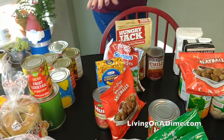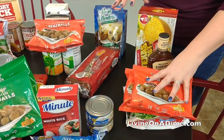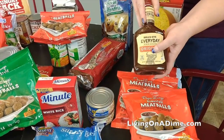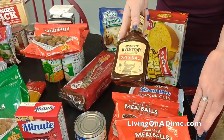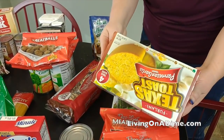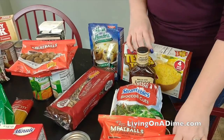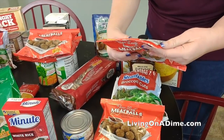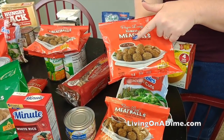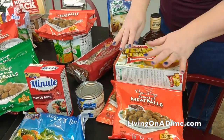All right, now we're going to go to dinners. Okay, so dinner number one, we've got meatballs with barbecue sauce, so barbecue meatballs and broccoli and Texas toast for dinner number one. There's 2 servings in each package of meatballs, of 6 meatballs each, okay? So that's dinner number one.